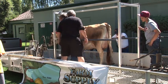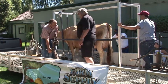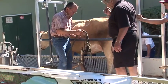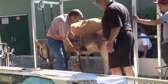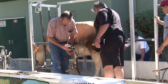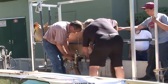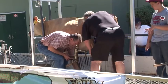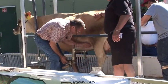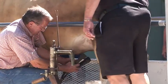Now the second one we're going to... Oh, that's just rebriming. This is a Mehring milker, and this is also from the late 1800s. And this one isn't as rare as that one. There are a few of these around. But this one you pump by your feet.